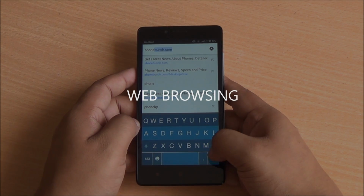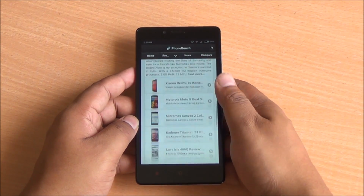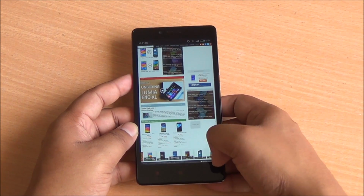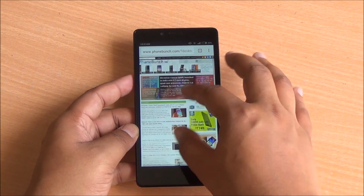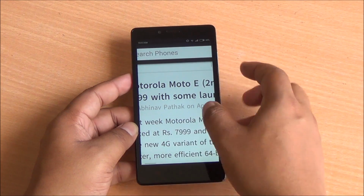Now let me just open PhoneBunch.com. I'm using the Flex Key keyboard, and scrolling is very smooth over here. Now rendering does take a little bit of time if you have too many apps open in the background, but pinch to zoom is very smooth. The touchscreen response is truly excellent. You do have Corning Gorilla Glass protection over here as well.